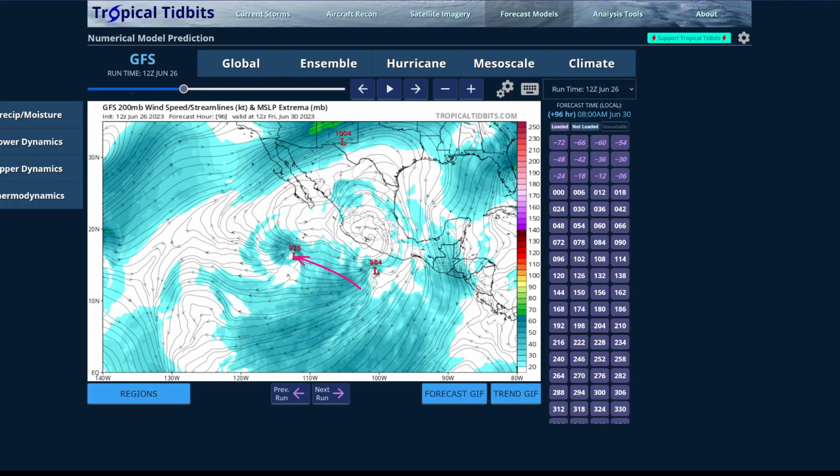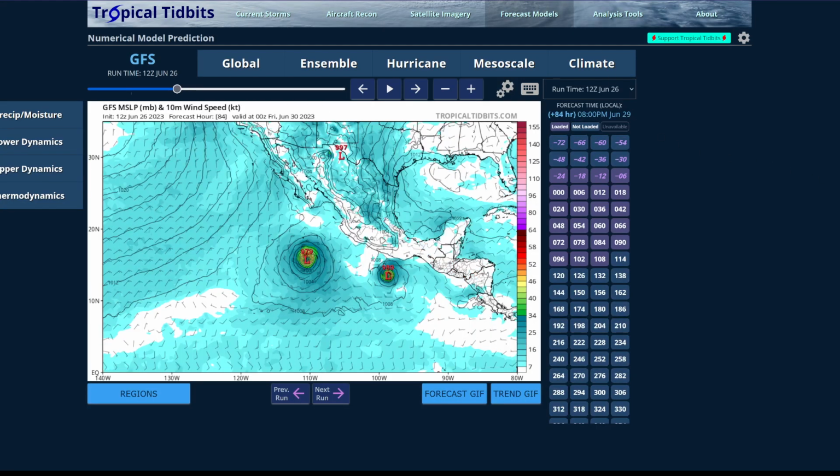Now, this system is going to be a bit larger. You can see that on the modeling here compared to the second system, especially. That's a good reference point. You can see how the system is larger on the GFS. It's more broad. That could limit its overall peak intensity because it's a larger wind field. But alongside that, it can also make it more resilient to some of the shear that it's going to be facing.